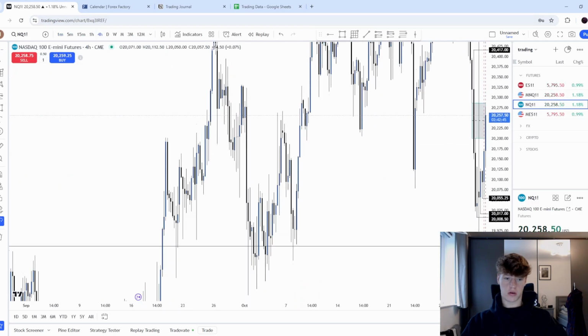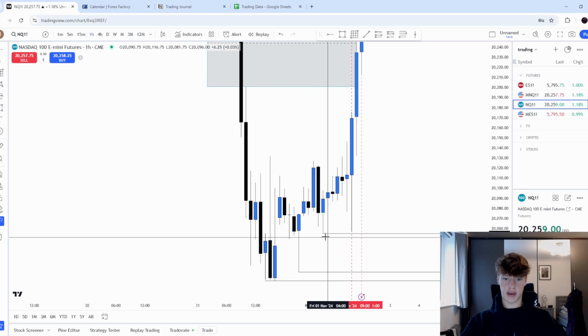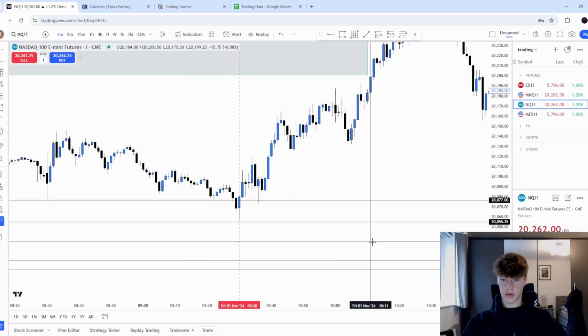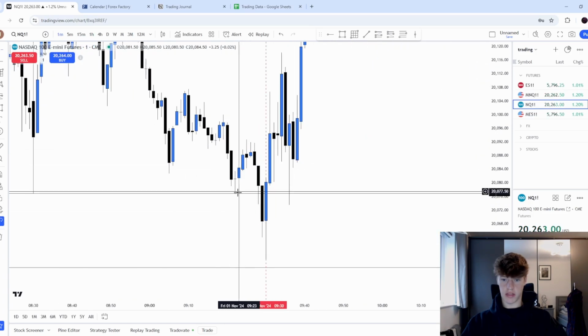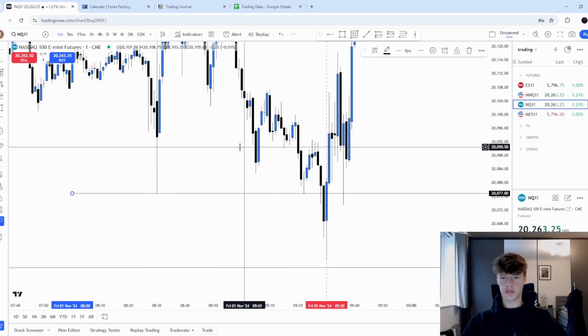Let's jump right in. So to the downside, we had those 1 hour lows marked out right here. These ones got taken pre-market, as you can see. If I draw on a line, they were taken pre-market right there and again right there. I'm not using that as a trade, even though they are 1 hour lows, but they're taken pre-market.